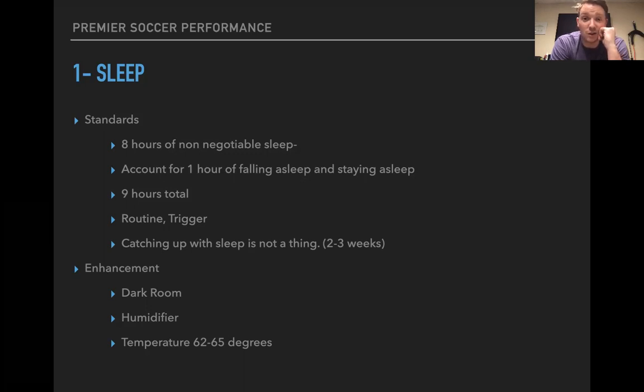The other piece to this too is catching up with sleep is not a thing. It doesn't happen. What we find is if you're knocked off of this 8 hours a night of sleep for more than 2 days, it's going to take you 2 to 3 weeks to get back into rhythm. So it's not a matter of sleeping 5 hours a night for 5 days in a row and then getting 12 hours of sleep on weekends. That doesn't work. It throws off your circadian rhythm even worse, to the point where you're actually going to be hindering your performance and getting more injured because of your sleeping patterns.